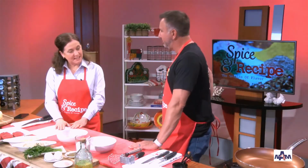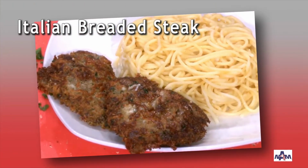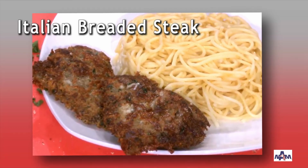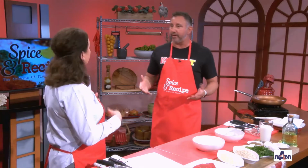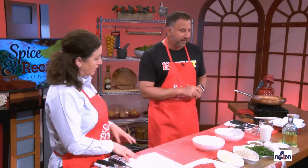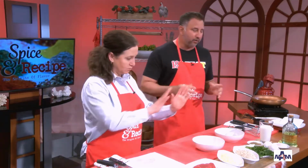So what are we making today? Well, we're going to make an Italian breaded steak. Now, this is more of an Italian-American dish as opposed to true hardcore Italian. But that's the great thing about these recipes. When immigrants, whatever country it is, come to the United States, sometimes they adapt and change stuff that came from the mainland. So we're going to make a breaded steak.